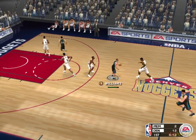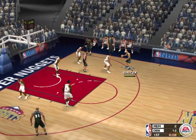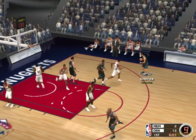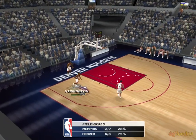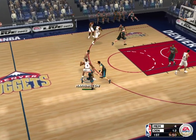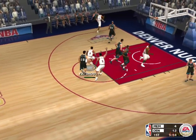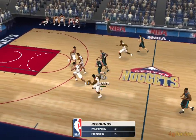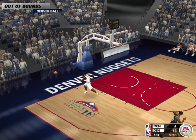Williams sets the offense. To Giricic. Double. Anytime he can get the isolation, his eyes light up. That coach has to be happy with the field goal percentage mark they've set. Harrington sets things up. Yarbrough with the jumper, sends it to Williams. Three up. Unloads a three. Out of bounds, Denver ball.